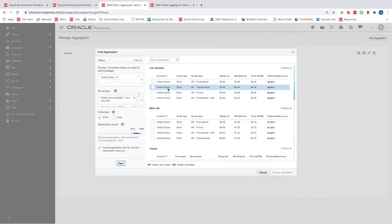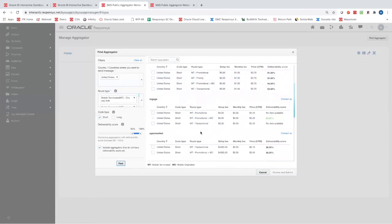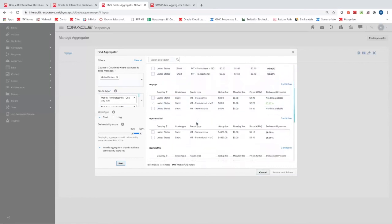From here, you're able to see what kind of code type they may offer, what kind of message type they offer here as well. But additionally, we've set up for your purpose to see, do they have a setup fee that comes along with their service, or a monthly fee, what their CPM price should be, and their deliverability score from that. And you can see as we look at a few of the different aggregators within here, some do have that monthly maintenance fee. Deliverability scores are a little different for them, and others offer different kinds of message types that are out there.